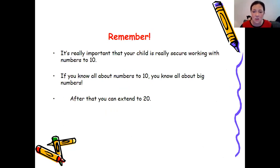Coming towards the end of the presentation, one thing that I'd really like to stress to everybody is it's really important that children are really secure in working with numbers to 10. I hope that through the things that I've shown you, there's a lot more to 10 than just counting to 10 or counting objects. There's a lot that children need to be able to understand within 10. Even if they spend the whole of that reception year looking at numbers within 10, it is so important, because that's the start of the pattern of our number system.